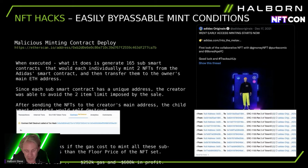Of course you may be thinking, well, this is really expensive. The gas fees must be really, really expensive to perform an attack like this. But it's only profitable if what you're buying can be sold back to the marketplace at a profit. And they actually did make quite a profit from it.